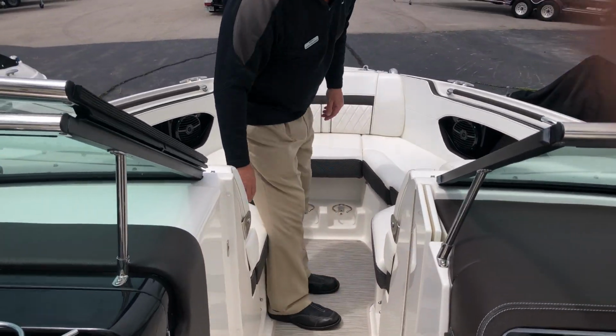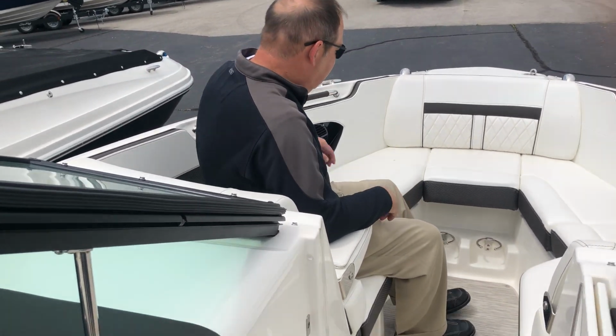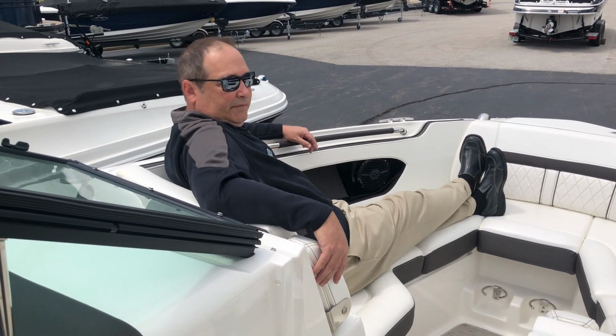The bow has plenty of room for seating. The lounge chairs have armrests, about 6 foot tall. Allows you plenty of room up here and additional storage as well.